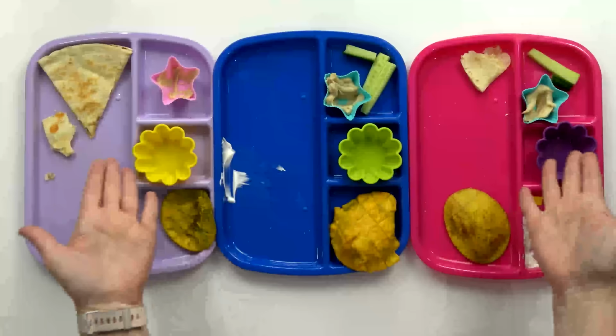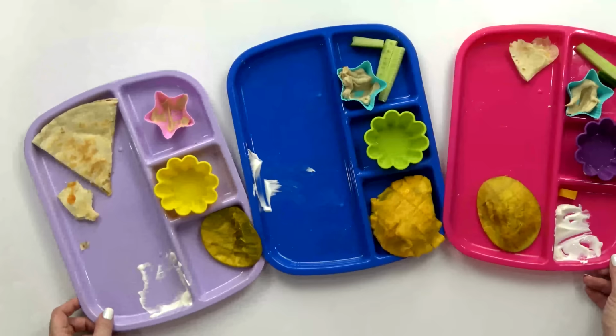Lunch is over now, and here's how we did. So they really enjoyed their lunch, but I'd say next time, I'd probably give Lily just two pieces of quesadilla instead of three.